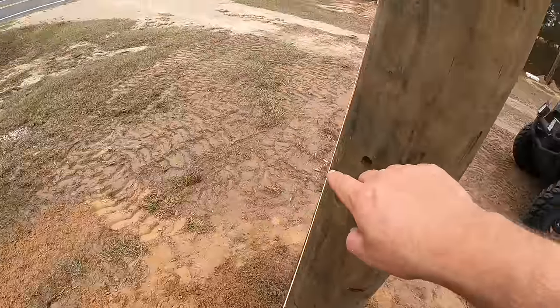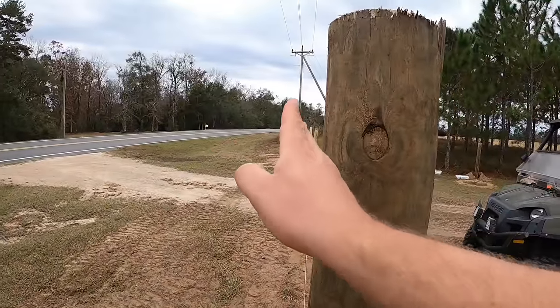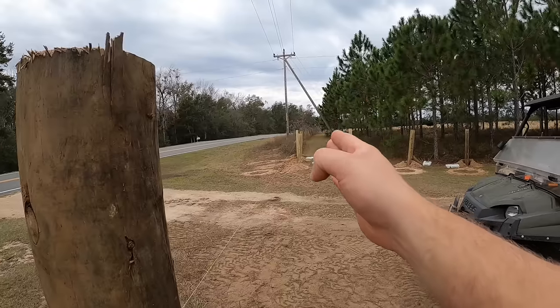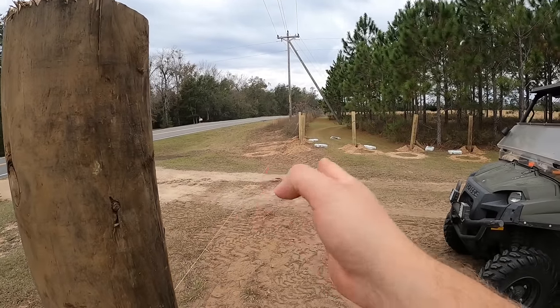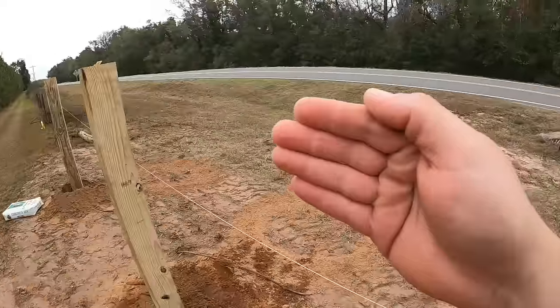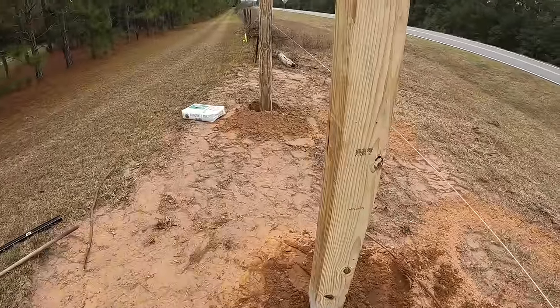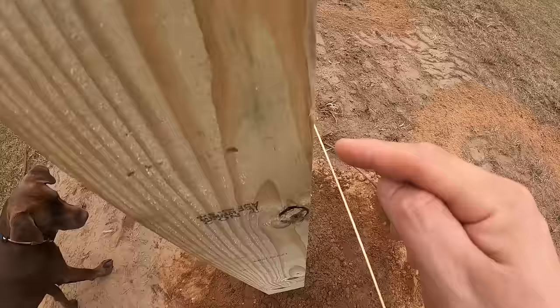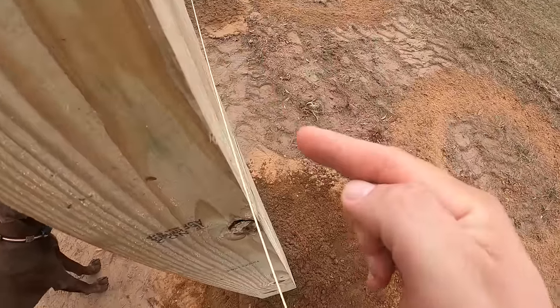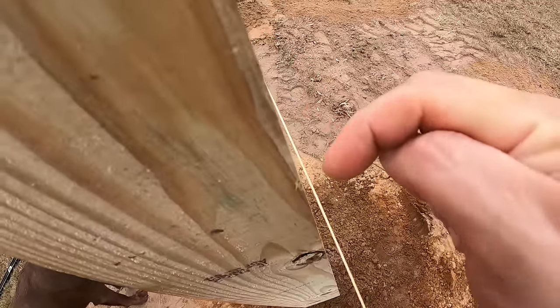Alright, so the importance of the string line is not only does it allow me to get this section of fence lined up with that section all the way over there, when there's a break you can kind of get away with some straightness, but I want to keep it all straight going this particular direction. But the other important thing about the string line is it also allows me to know when my posts are straight. See the string line right here, how it's perfect.